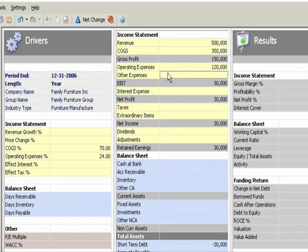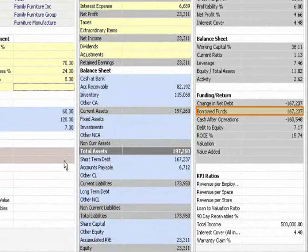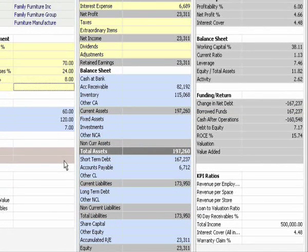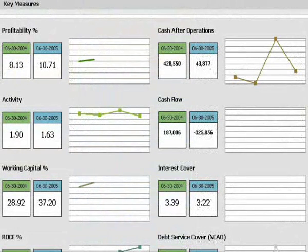This store will sell to hotel chains who traditionally demand 60-day terms. Because the furniture will be imported, Jackie will have to carry 4 months' worth of inventory. Her supplier requires payment within 7 days. Jackie will need $167,000 to open the new store. She can contribute $50,000 of her own money, which leaves $115,000 for the bank to consider. The scorecard display allows us to focus attention on key terms and highlight emerging credit issues.